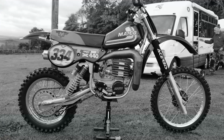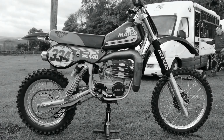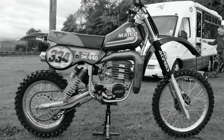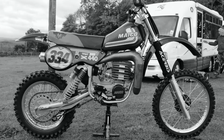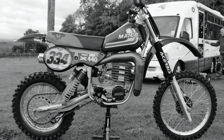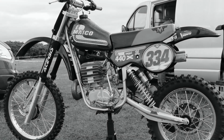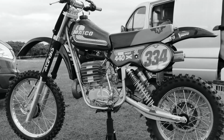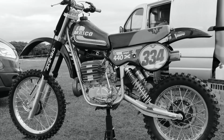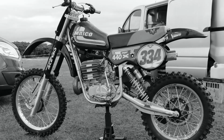Now, as you're no doubt aware, these old '81 German Maicos are the staple diet for thousands of riders across the globe, and they are without question possibly the most popular of all the vintage race bikes, thanks of course to the legacy that was left behind by the iconic '81 Maico 490 Mega 2, which even in this modern day is still regarded as the best open class motocrosser ever made.